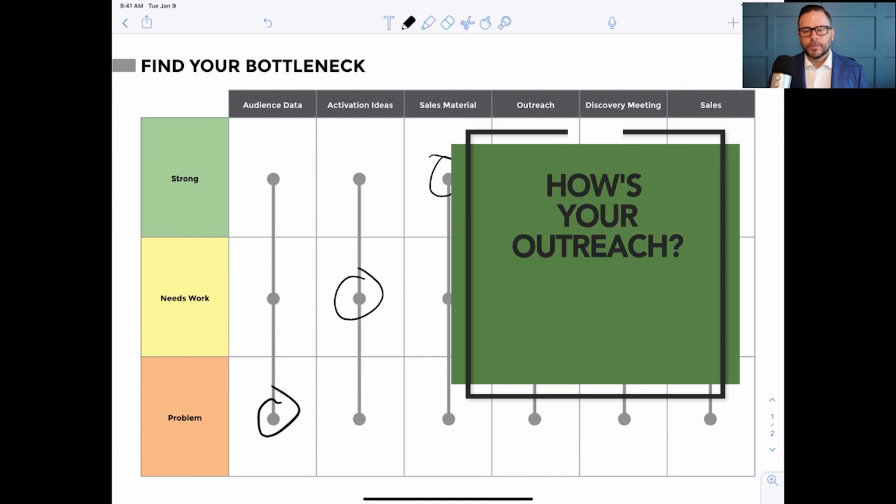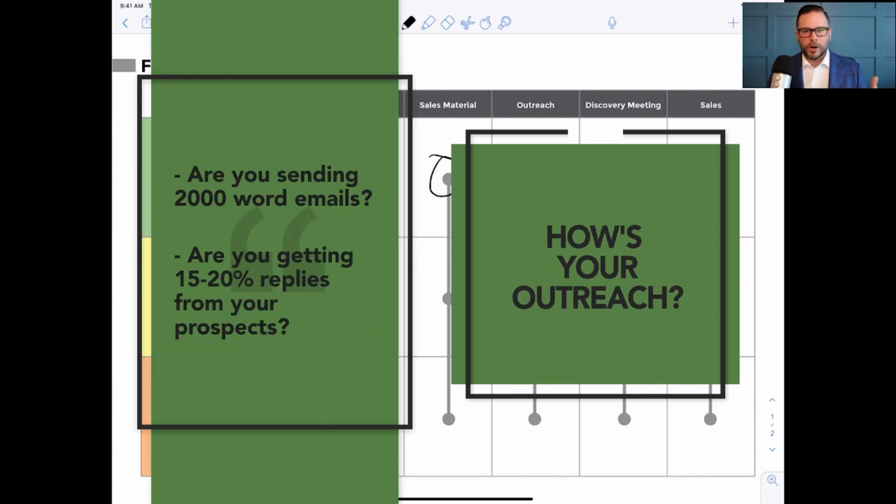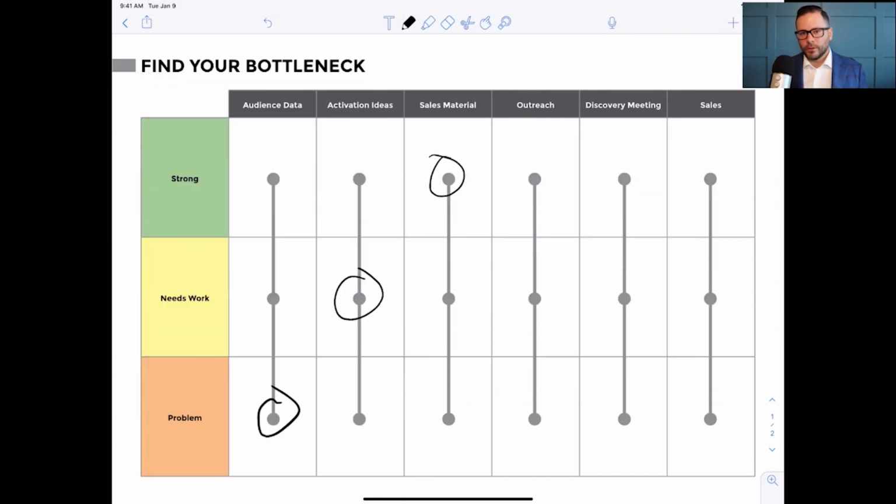And then how's your outreach? Are you sending 2,000 word emails? Are you getting 15 to 20% replies from your prospects when you're reaching out cold? So maybe outreach is a problem for you.